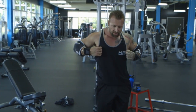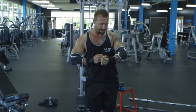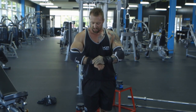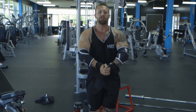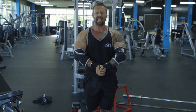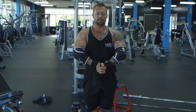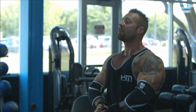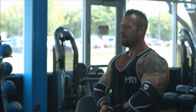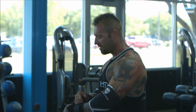And occasionally what you can do in between your sets, learned this from Hani Rambod many years ago as part of his FST7 training, is that you can pose, you can squeeze your chest in between sets, contract it for about 15 seconds, and then in between your following set, you'd focus on stretching, elongating the muscle. Again, help you get that mind-muscle connection. So shout out to Hani Rambod there for that.